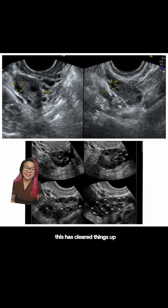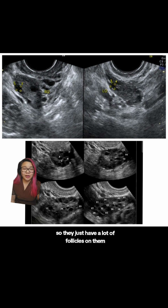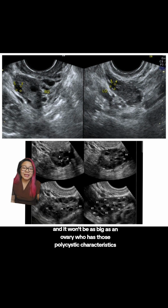So hopefully this has cleared things up and it has been helpful. Essentially, you can think of a PCOS ovary as having a number of small follicles, more than 20 follicles, so they just have a lot of follicles on them. And it's also going to be big when compared to a normal ovary. As opposed to a normal ovary, it is going to have less than 20 follicles, so basically less of those dark areas in the ovary, and it won't be as big as an ovary who has those polycystic characteristics.